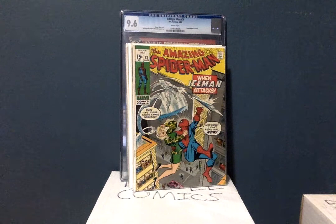Also filling the gap of my Amazing Spider-Man collection is number 92, which is a great Iceman, Spider-Man, and Gwen Stacy cover. Super, super stoked about this because I was able to find this on eBay for maybe $20 or a little less. I think I got this maybe for 16.